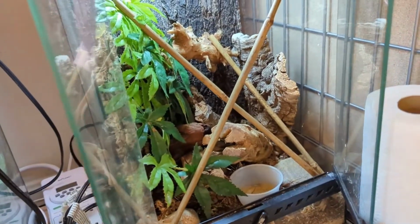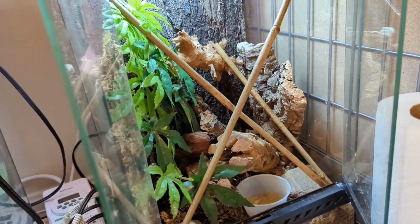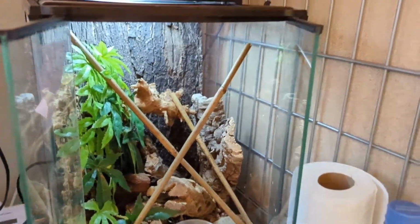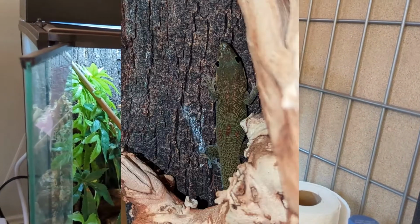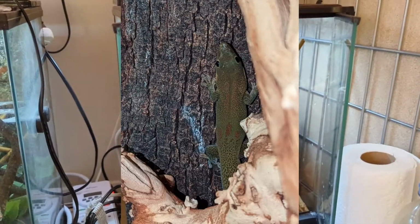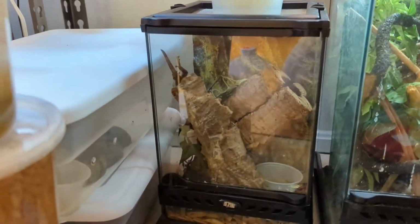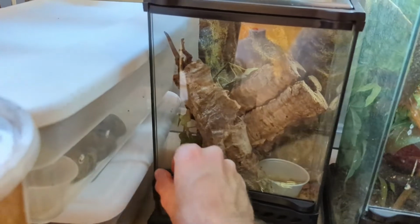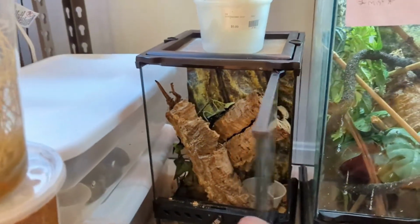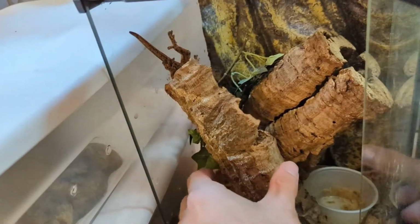But either way, it was traumatic because every time she gets out, she just gets lost in this room. So I'm not trying to deal with that right now. But I will post a picture of her that I got relatively recently from the time of my filming this. This is my female Gargoyle Gecko. You can actually see her. I don't want to disturb her, but I'll move this log just so you can get a little view.